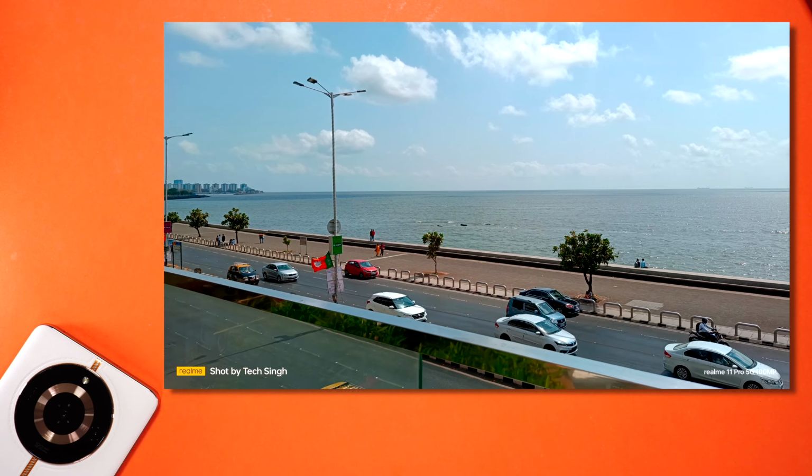Hi there, so I'm recording from the front camera of the Realme 11 Pro. And this is a full HD video at 30 FPS and it maxes out at 1080p. There's no 4K recording support on the front camera. And the audio you're hearing right now is being recorded from the microphones of the phone. So how's it?